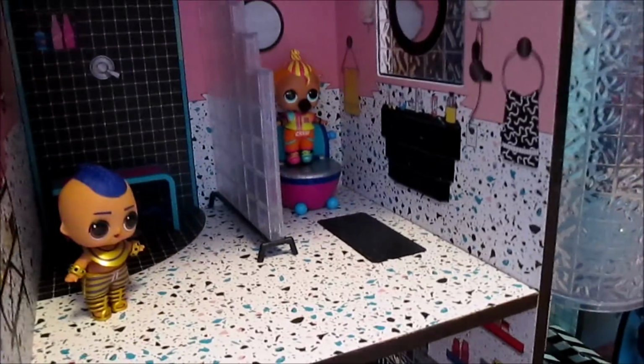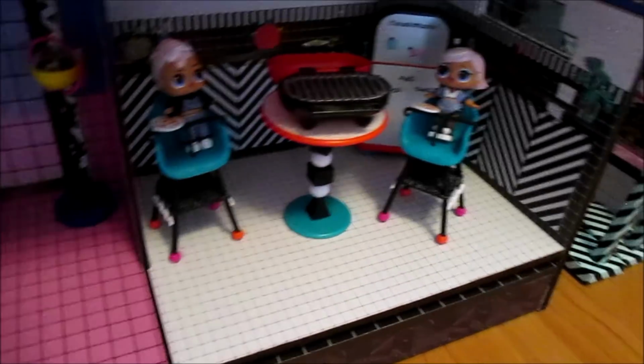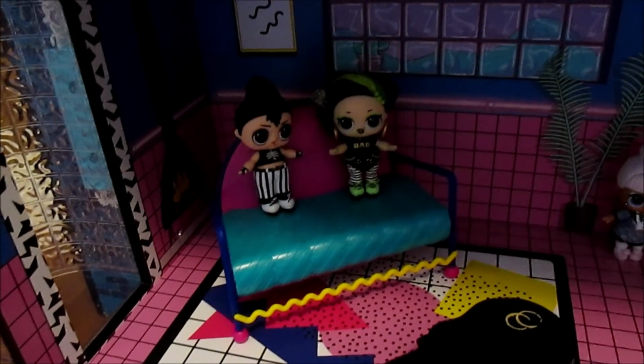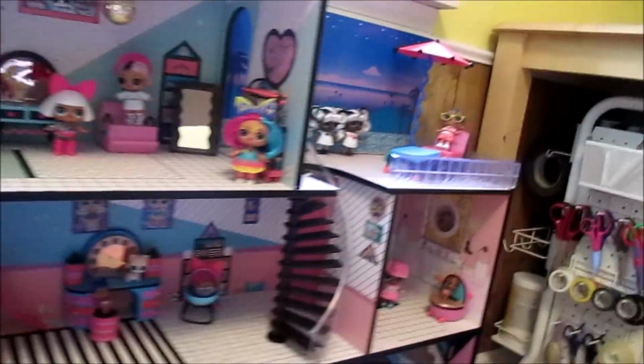And then in the bathroom here, we have Pharaoh Bro and Neon Guy hanging out. And then in the kitchen, Preppy and Prim, and then Proper is over here. And then Nightfall and Batty are just hanging out on the couch together. So it is a little bit emptier than it will be in the future as I acquire dolls.